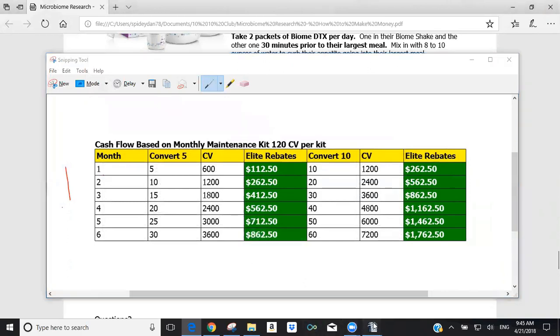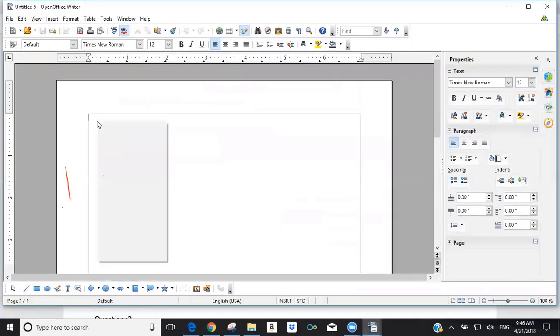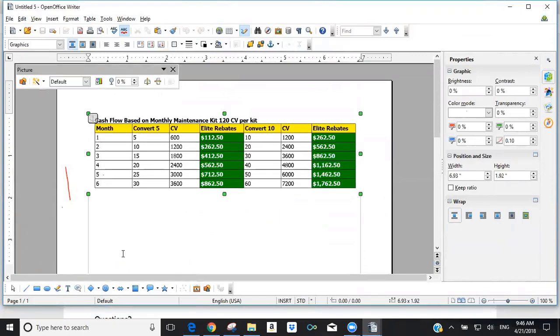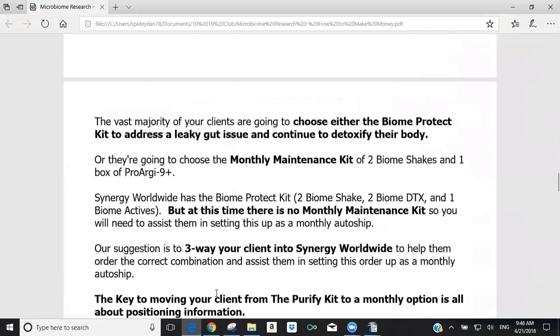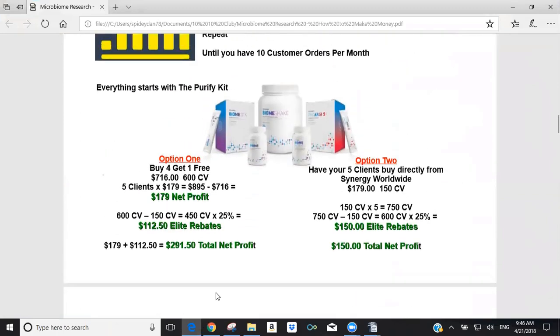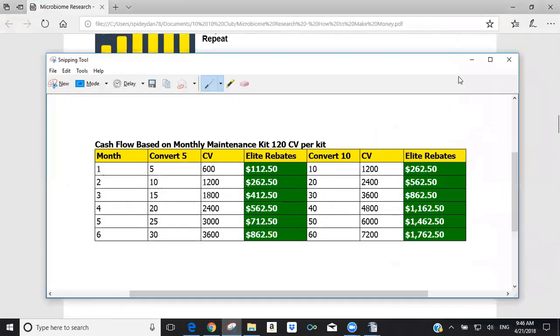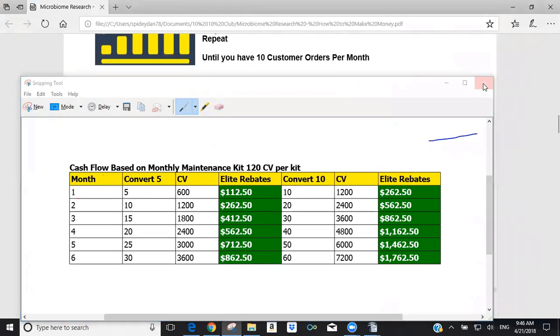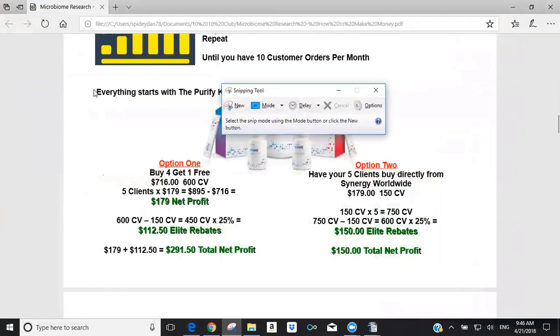And then let me go in here. Let me open up a page, and guess what? I can paste that snippet right onto that page. And so I could go back into this document here that we are doing, and I could go back up here, and we can take, everything starts with the Purify kit. I've got to close this off here. I don't know why it's, okay, there we go. So I could do the same thing here.